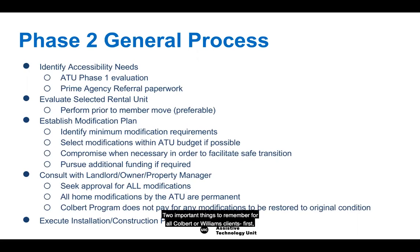Two important things to remember for all Colbert or Williams clients. First, we need approval from the property owner for all modifications, even if it's something as simple as installing one grab bar. Second, for all modifications implemented by the ATU, they are all permanent. The Colbert program does not pay for any modification to be restored to its original condition.